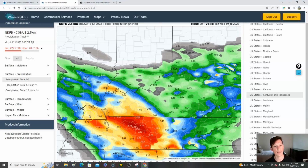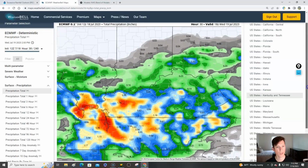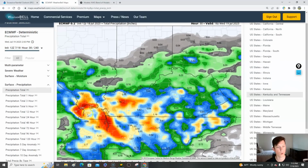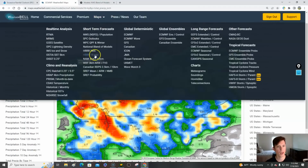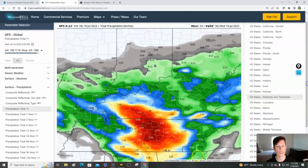But I'm telling you, I think more rain's going to fall in southern Illinois. You look at something like the European model, and it shows pockets of 2, 3, 4 inches of rain in southern Illinois. You look, let's see, what is the GFS showing? GFS likes more so this area of southwestern Kentucky into Tennessee, like the National Weather Service likes.